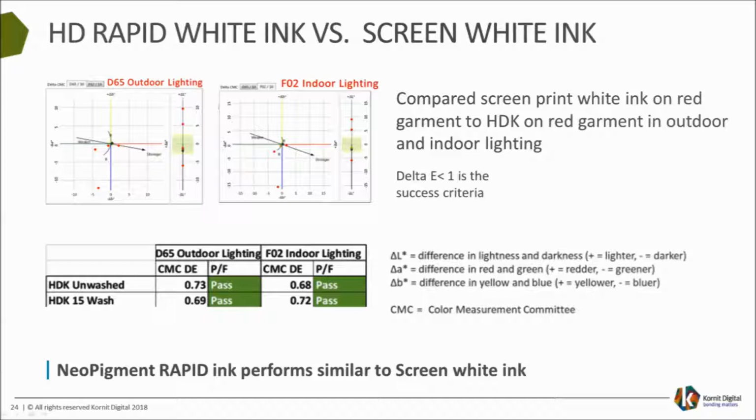The delta we are talking about is the difference in lightness and darkness, in red and green, and in yellow and blue. Across the whole color gamut, under indoor lighting as well as outdoor lighting, both the unwashed and the washed results give you the same scoring level. I know this is a bit technical, but in simple terms, it provides improved print quality, a refined hand feel and more color vibrancy, and the white uses less ink, giving better color matching as well as an enhanced white base creation.